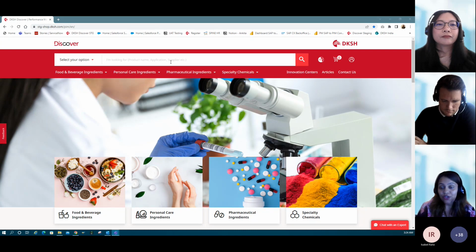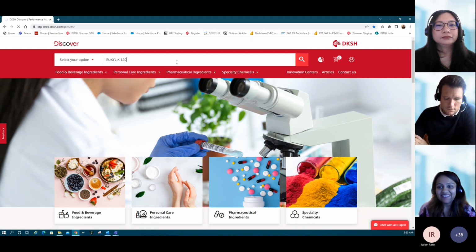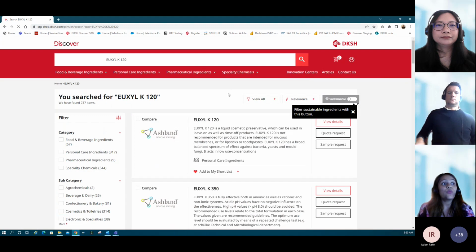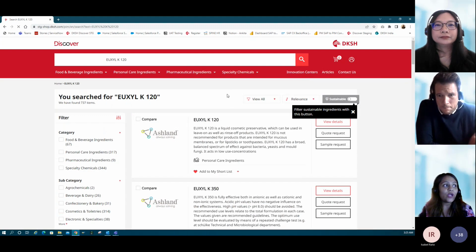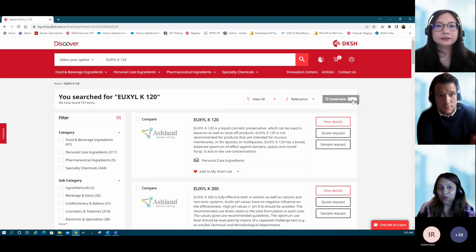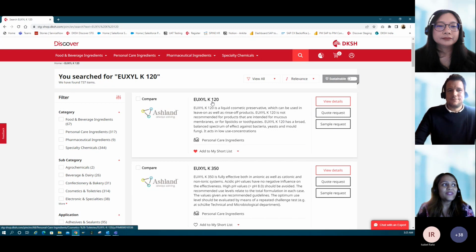Once our users are registered and logged in, they can search the product using the search bar. Today, we're going to see how we're going to place an online order for Uxel K120. So once you type in, you click on the search button here, and we come to the product listings page where, as Lani mentioned earlier, we do have the sustainability option. And you can see if you don't select the sustainability option, you can see all the products available on the products listing page. So today, we're going to go with the first one, Uxel K120.